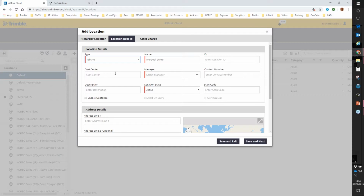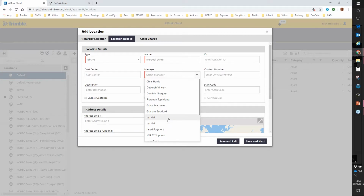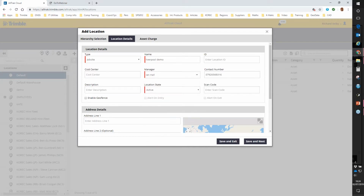What I can then do for that location is assign a person to be responsible for it. In this case, I'll make myself the responsible person. And what that does is pre-populate the information. So in here, it's got my actual mobile number. I'm also keen to create a geofence later in the demonstration, so I'm going to tick Enable Geofence. And what you see that does, at the top right-hand corner, is create the Define Geofence tab. And later in the demonstration, we'll go into this and show you in detail how you set the geofence up.